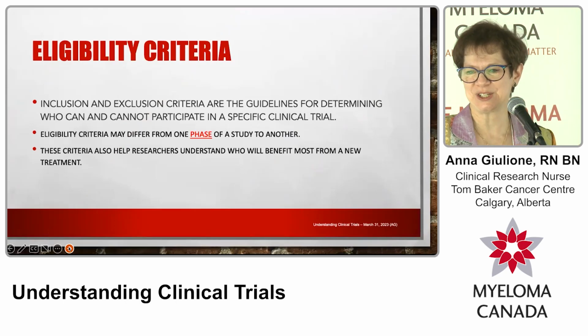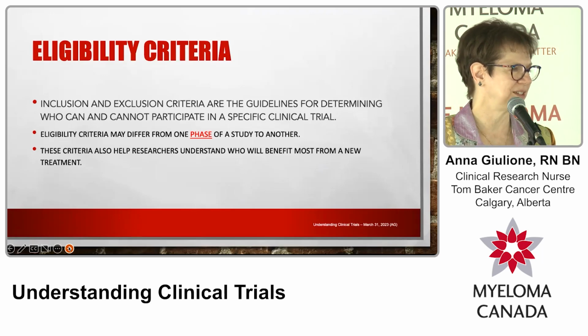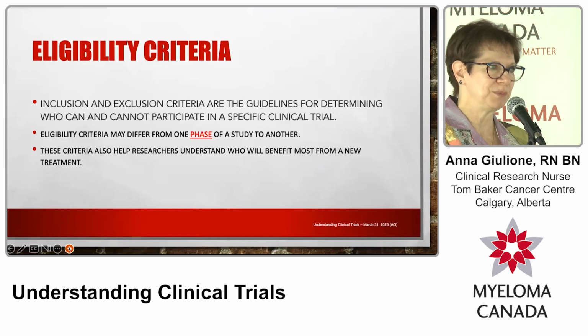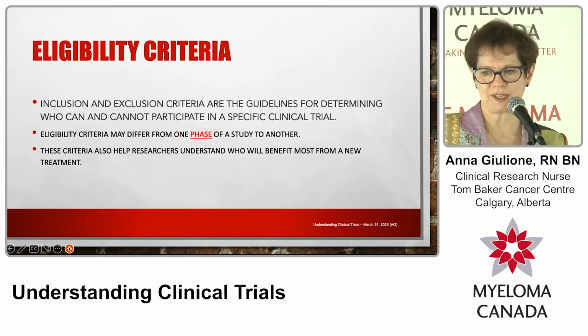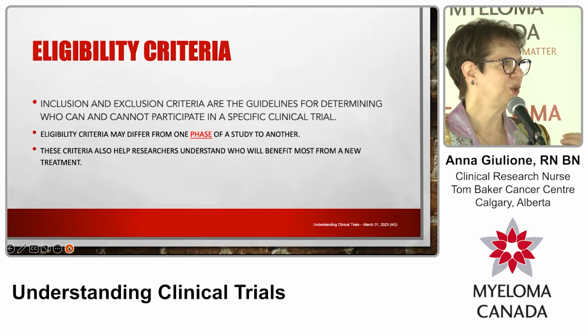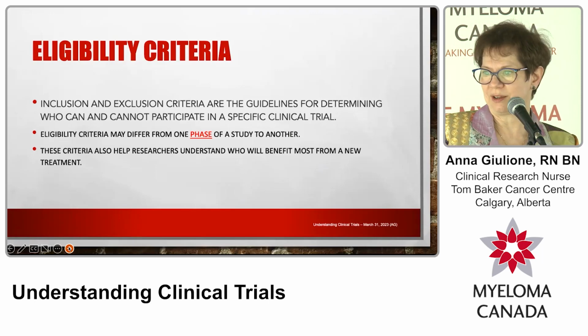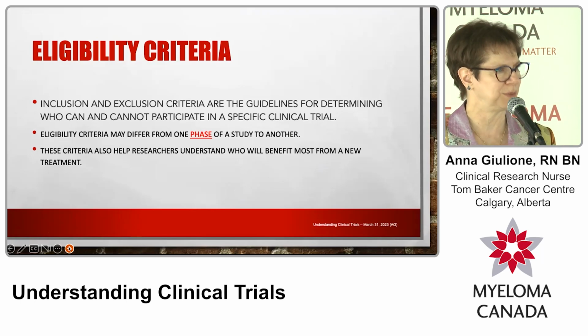Okay, then comes the eligibility criteria. So they give us an inclusion and exclusion, and this can also be quite significant. For the newly diagnosed, of course, you can't have any treatment before. The blood tests are important, so they'll say, for example, your hemoglobin has to be 80, your kidney function has to be greater than 30. They just give us the criteria, because the people that they're putting on the trial have to be very similar. So that's what they're looking for.